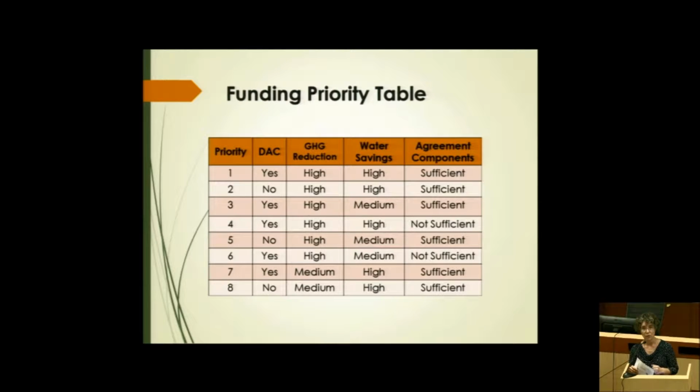Look at how your work plan, whether it was sufficient or not, your schedule, your budget, and also whether you're claiming DAC program preference. And then order the applications for all the ones that received high on the GHG emission reductions and the water savings and a sufficient agreement component and a DAC program preference. They would be in priority 1. And then we'll work our way down through the applications as putting them in this funding priority. If we can award all $19 million to the applications that fall in priority 1, then we will do that and we'll be done. Okay, so now I'll hand off to Corey Saltzman.